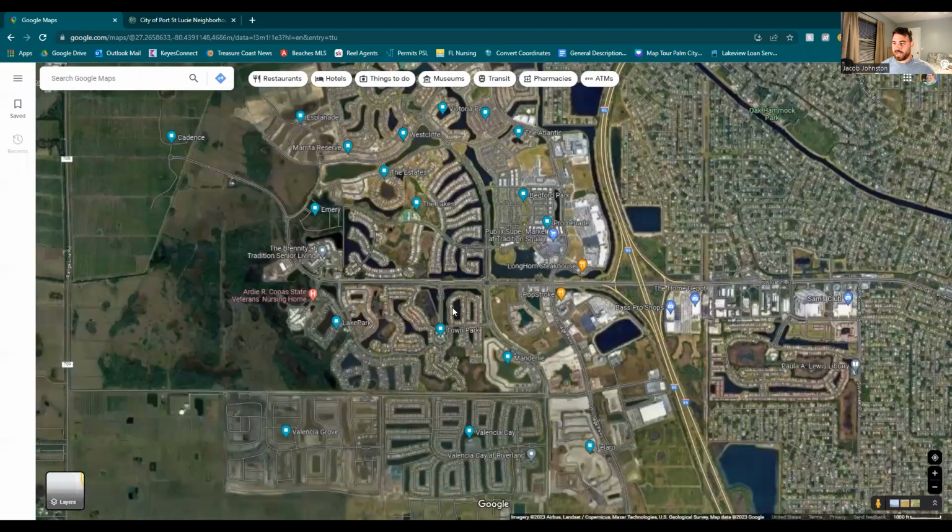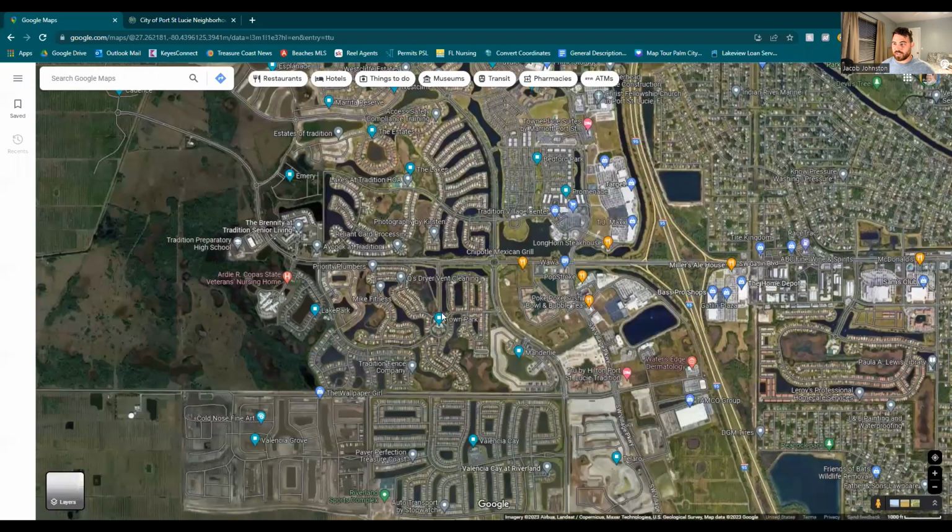So going down, we're going to have Town Park, which is a nice little gated community. Got your clubhouse here in the middle, and it extends pretty far.